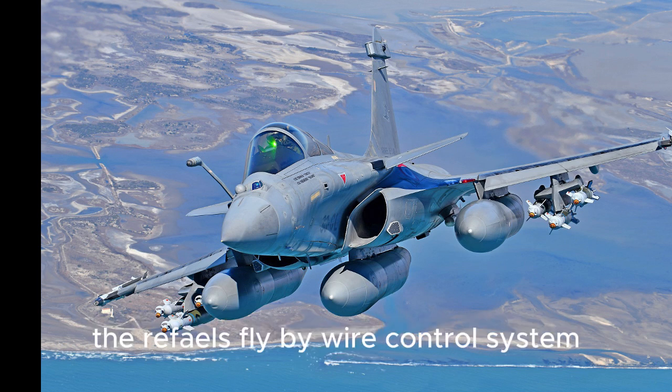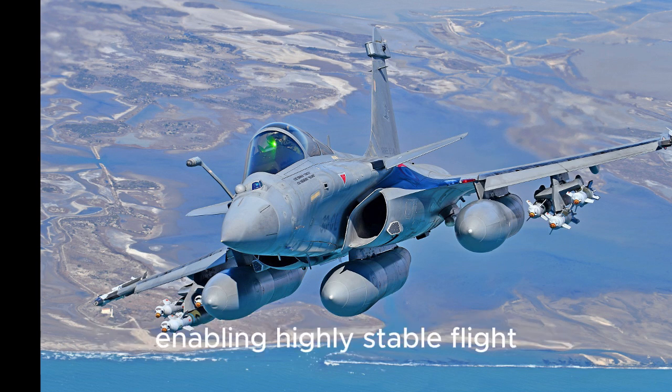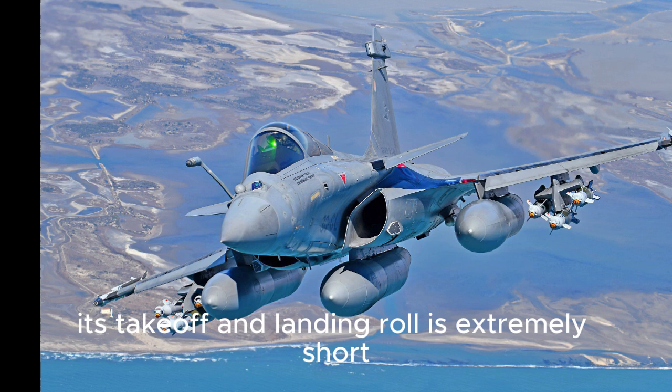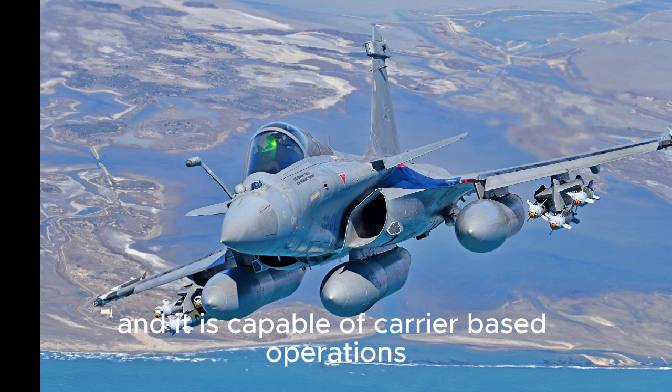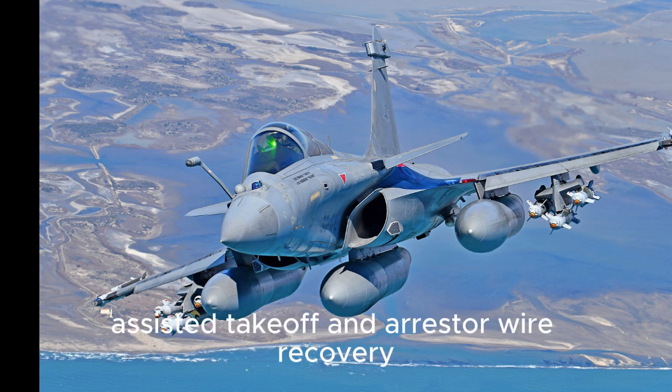The Rafale's fly-by-wire control system features multiple redundancy layers, enabling highly stable flight even in extreme conditions or during partial system failure. Its takeoff and landing roll is extremely short, less than 400 meters on land, and it is capable of carrier-based operations using catapult-assisted takeoff and arrestor wire recovery.